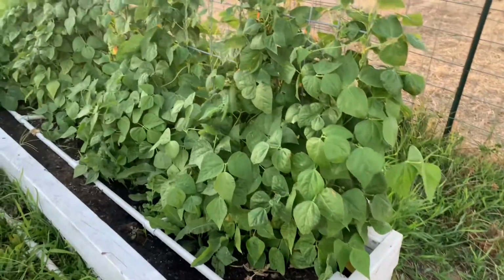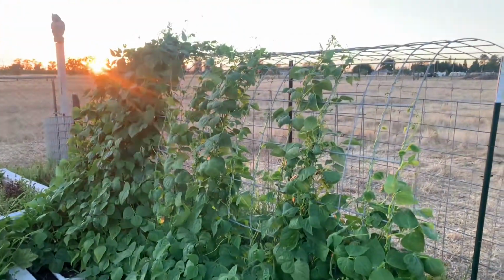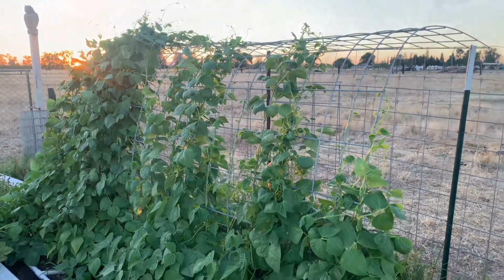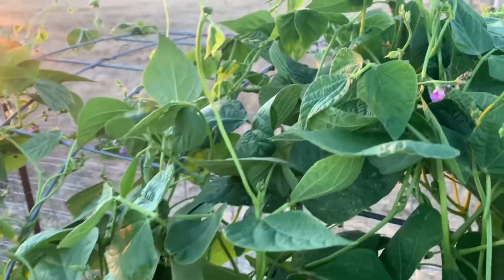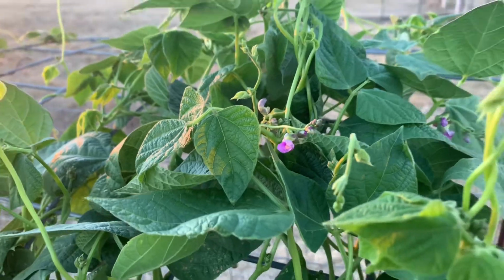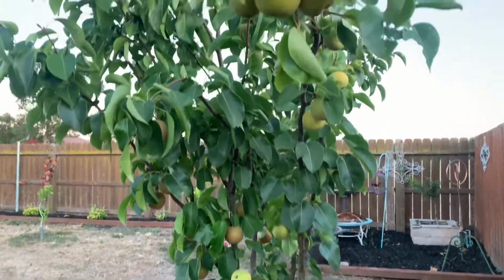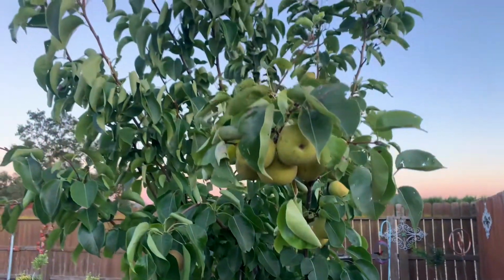Here's our rattlesnake green beans in this little bed. And they're growing up on that cattle panel, starting to get pretty big. See if you guys can see these little purple flowers. Starting to give us flowers, so we should have beans pretty soon. And on the way to the other garden, I thought I'd show you our pears. They are almost ready to pick.